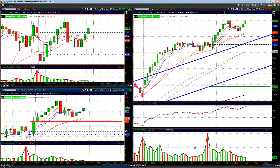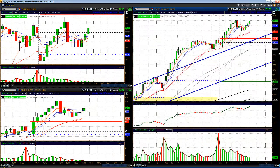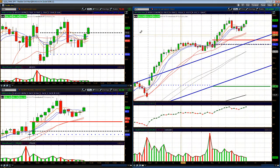Actually, let me talk about the SPY real quick. SPY continued to trend higher. Remember, we just broke past the all-time highs in the SPY, which was around 157.52. All right, and now we're all the way at 159.60. SPY is leading the way today.